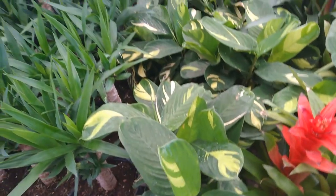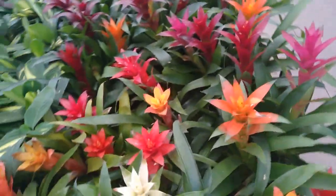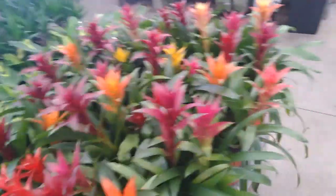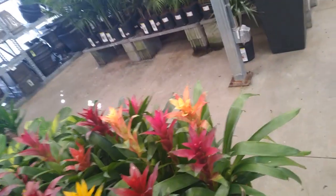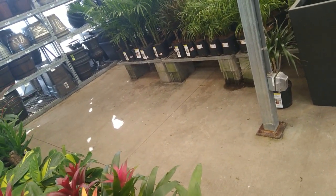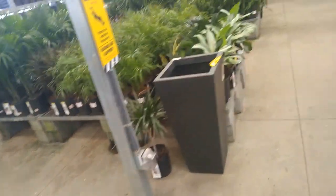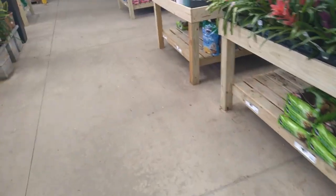And then what I don't like about Home Depot, you guys, just to rant a little while, they don't do clearance, which I totally hate. Like, how can you have plants like this and not do clearance? So that sucks. Alright, let's move on.